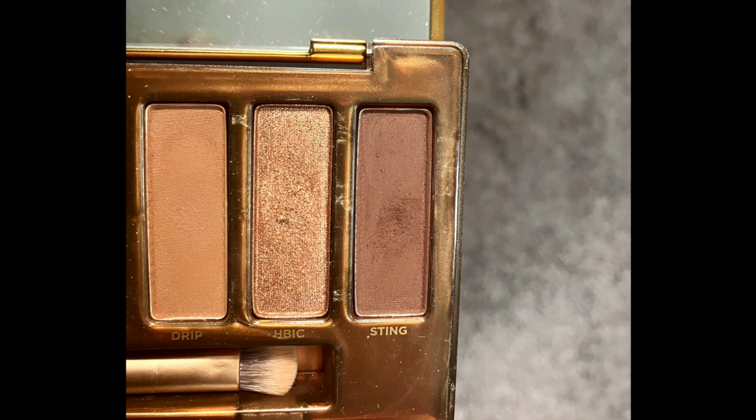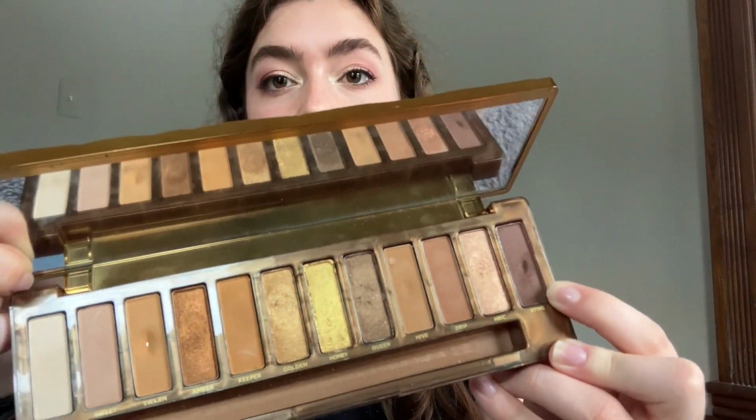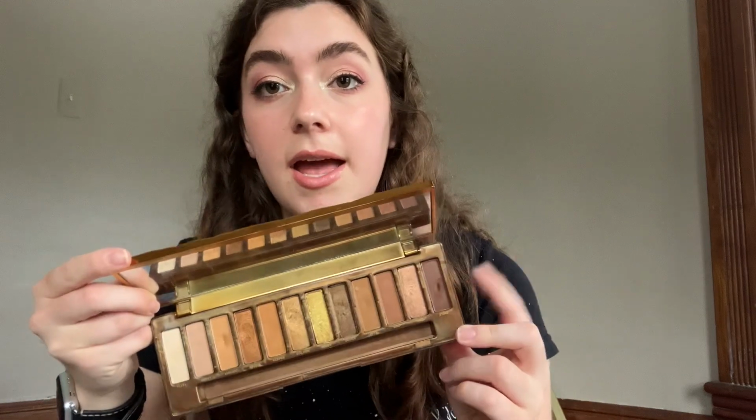Alright, the next shade is the shade Sting from my Urban Decay Naked Honey palette. This is what it was looking like last month with 11 uses, and here it is now. As you can see, there's a nice dip in there from using it as kind of an eyeliner type of thing, but no pan, and I've used this 26 times. Yeah, it's super easy to use.